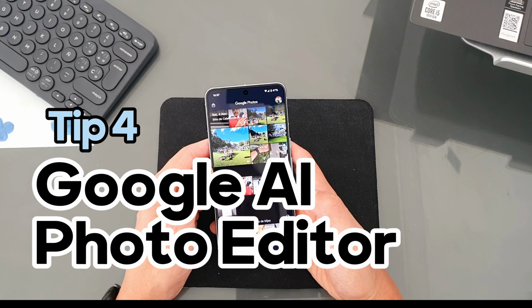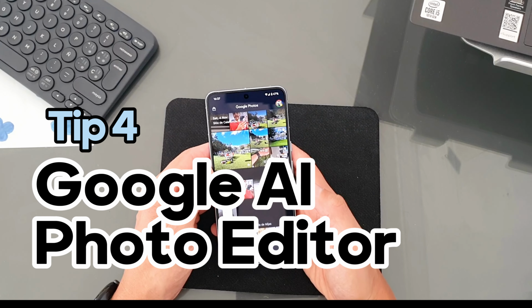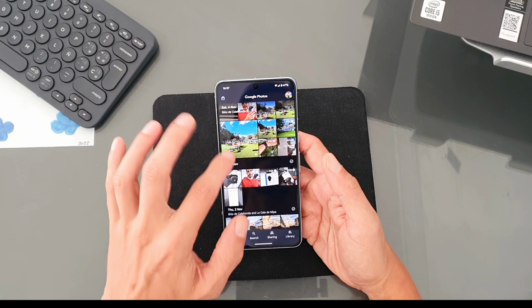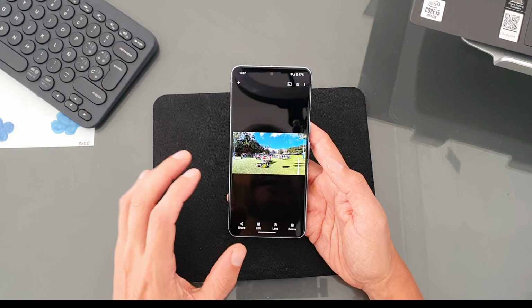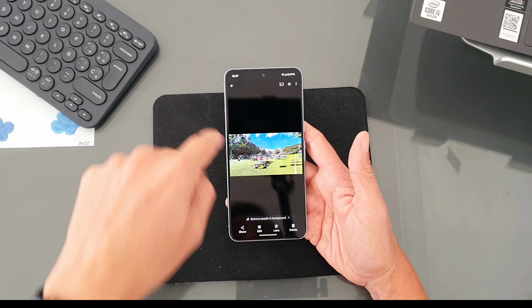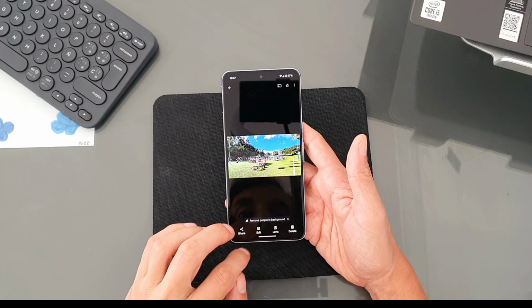Okay, if we open up Google Photos, you will see that there is an awful lot of things that we can do inside here, particularly in relation to editing. So the AI smarts inside of Google Photos is unreal and very, very cool.